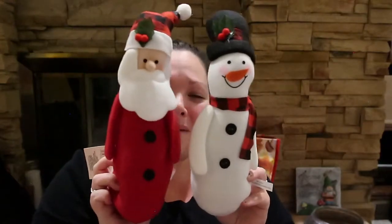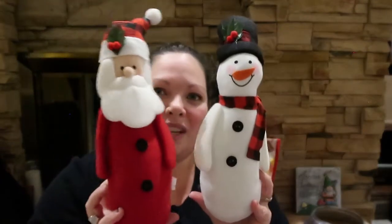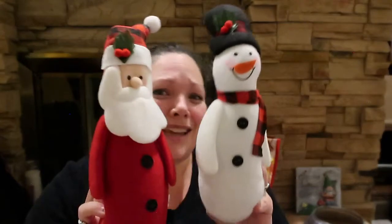These aren't really DIY, but I threw them in the bag, so I'm going to show them to you. I grabbed these 2 sweet little guys. They have some weight to them so that they'll sit up nice and sturdy, and they're nice and tall. There were also elves. There was a girl elf and a boy elf, but I didn't need all 4 of them, and these guys really kind of called to me, so I grabbed these 2.